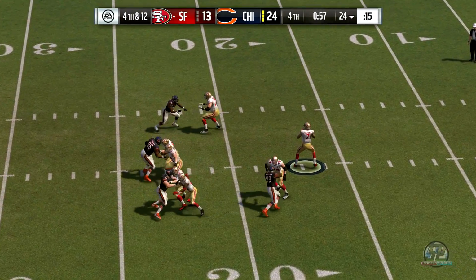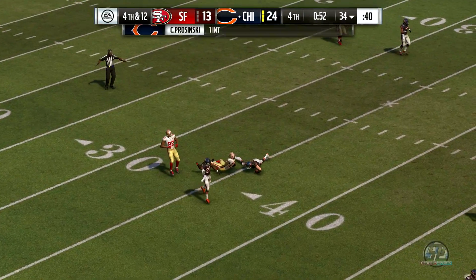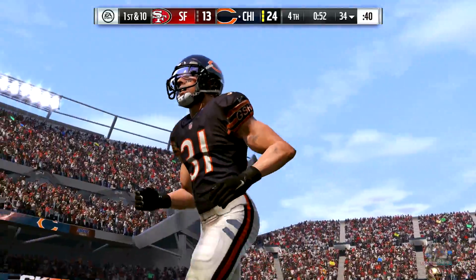Now Kaepernick, got to have this one. He's got time. He's going to let it fly. And this is intercepted, and that should do it. A great read, and it's picked off. And his guys are going to take over at the 34-yard line.